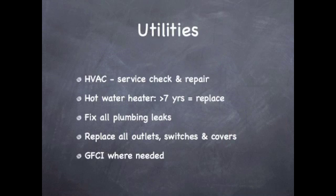Now, repairing utilities is an area where you can really spend a lot of money if you're not careful and you don't have a well-defined plan like we do. Now, let's start off by talking about the HVAC, which stands for heating, ventilation, and air conditioning. Basically, the furnace and air conditioner of your house.